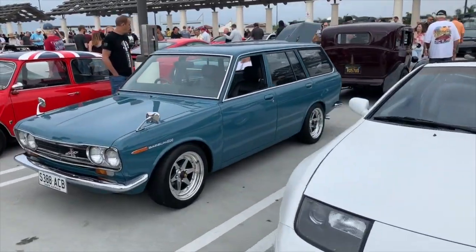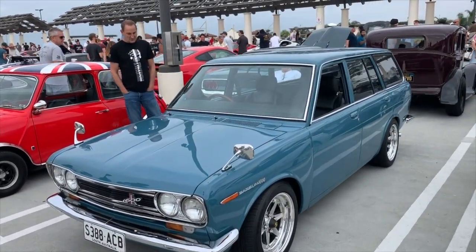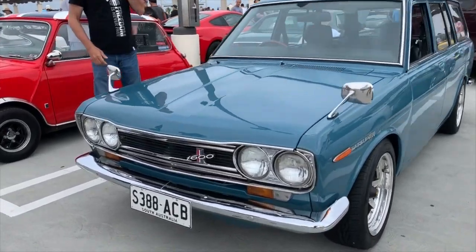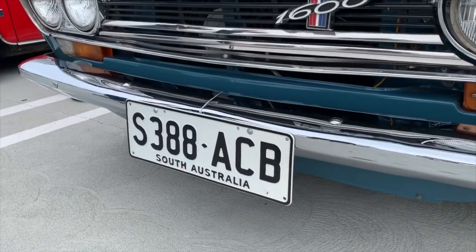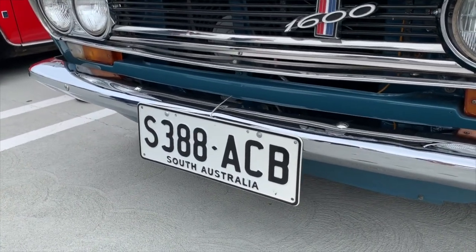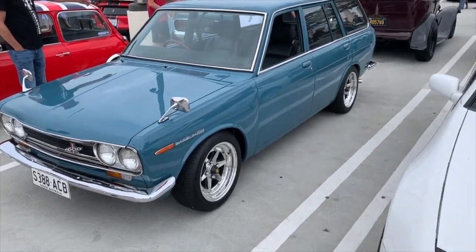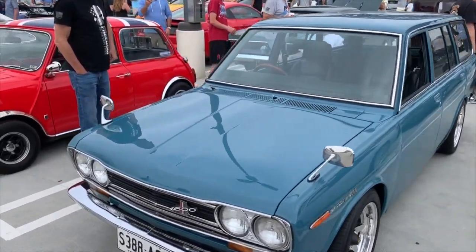Nissan, a little Datsun 1600. That's awesome. I would not be surprised if it's actually a Japanese import. You can tell by those mirrors. Oh no, look. I was going to say I wouldn't be surprised if it doesn't come from Australia. There we go. South Australia. That's where I'm from. Great to see. So a little Aussie Datsun 1600.